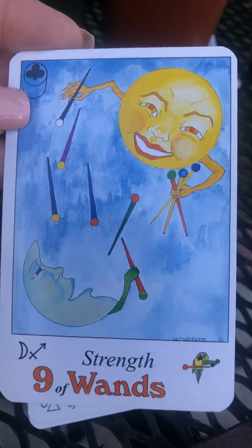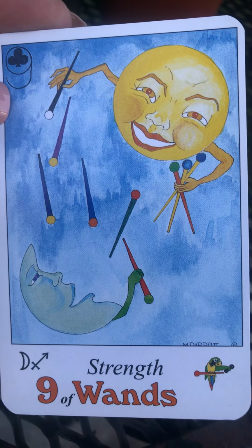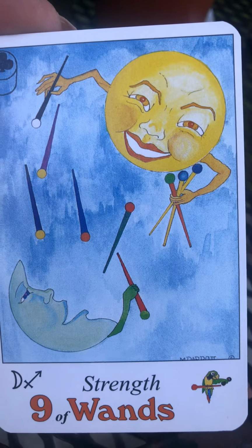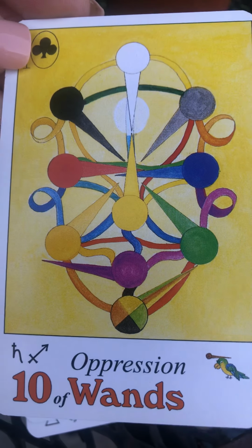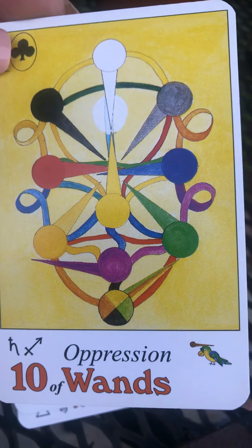Nine of Wands, Strength. Persistence. Sun and moon there. 10 of Wands, Oppression. Our little parrot's got a wand on his head, poor thing.